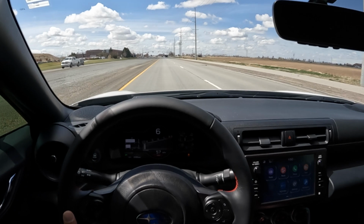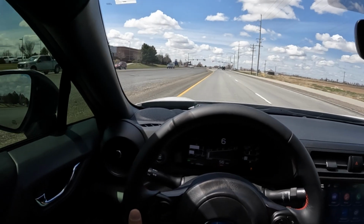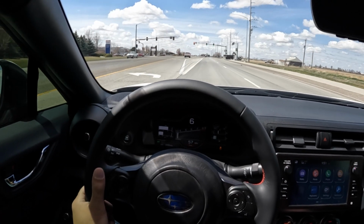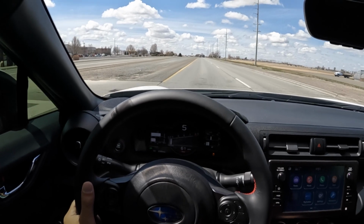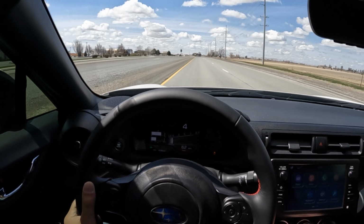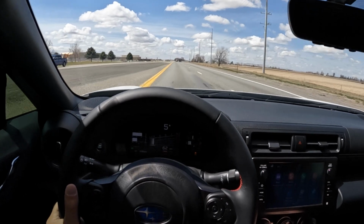Limited like this starts at just under $32,000. It's a bit cheaper than you might anticipate because of the collaboration with Toyota. They can price it well. It feels really good on the road. That 2.4 Boxer doesn't have the torque dip that the first gen FRS, BRZ, and GR86 had, so you can really rev it out a little bit and enjoy it.